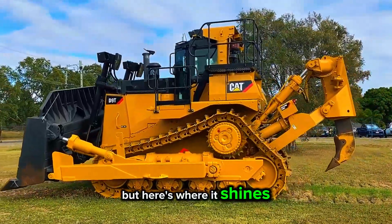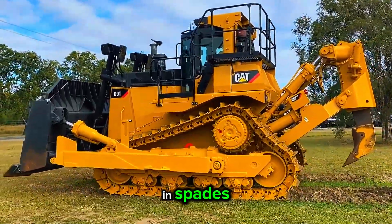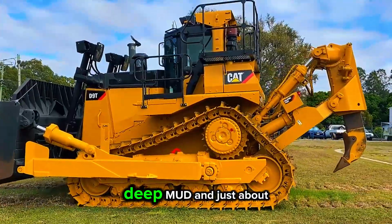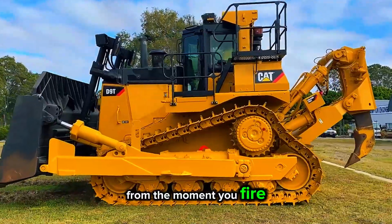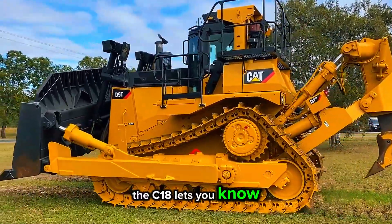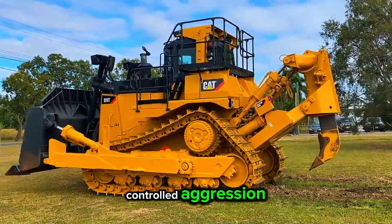But here's where it shines: torque. Torque is what gets work done, and the C18 delivers it in spades, enough to push, pull, and bulldoze through dense shale, tangled forests, deep mud, and just about anything short of solid granite. From the moment you fire it up with that low, confident vroom that sends vibrations through the ground, the C18 lets you know it means business. No drama, no delay. Just raw, immediate, controlled aggression.